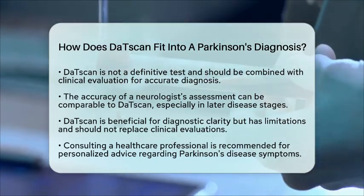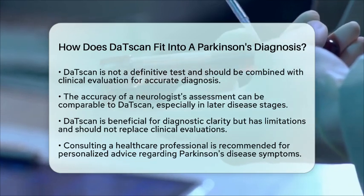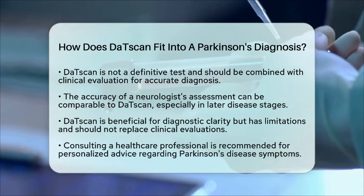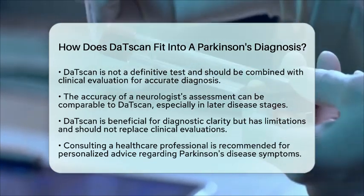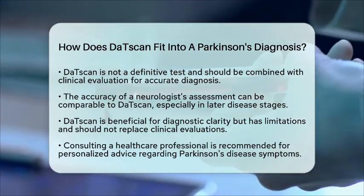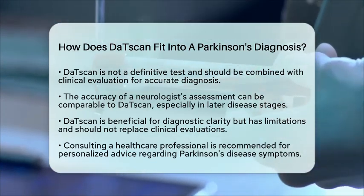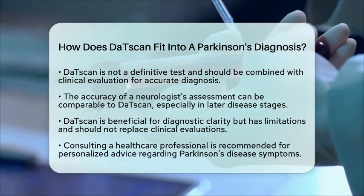clinical findings are ambiguous. It should be used as part of a comprehensive approach that includes clinical evaluation and other diagnostic tests as needed. If you have concerns about Parkinson's disease or related symptoms, it is always best to consult a healthcare professional for personalized advice and guidance.